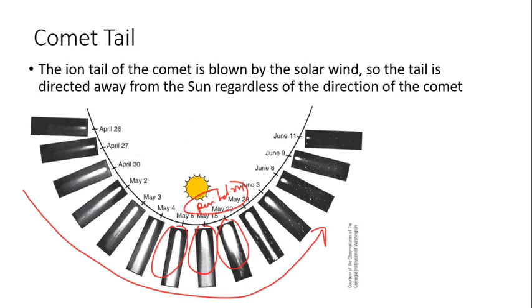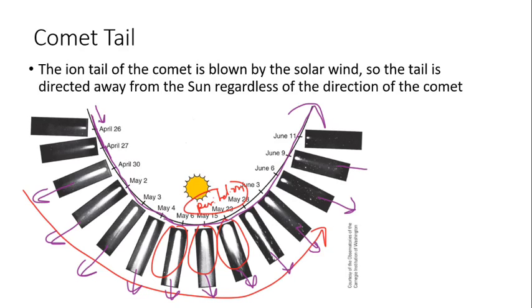Another thing, and I really like this figure: this line shows how the comet is orbiting the sun, and in all of the cases you can see that the tail is always directed away from the sun. So it's not in the direction of movement; the tail is away from the sun. Remember, two tails. That is due to something we talked about, the solar wind, blowing the tail away. That's kind of cool.